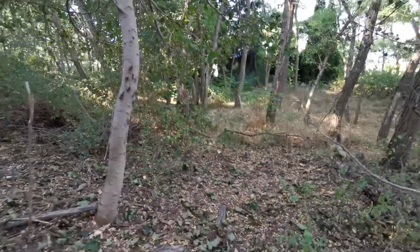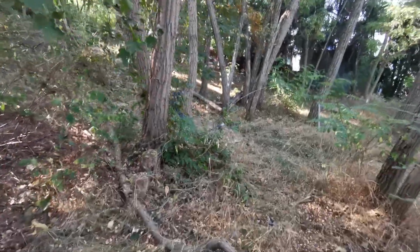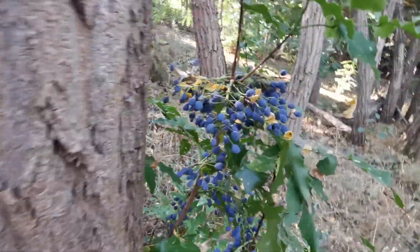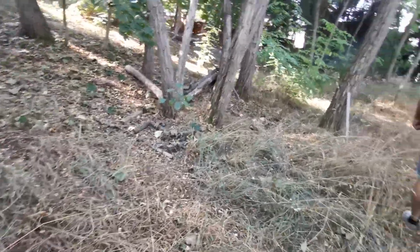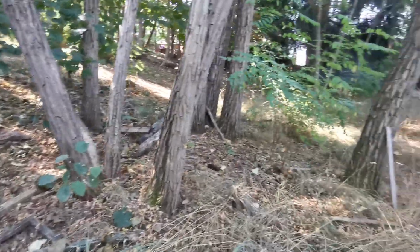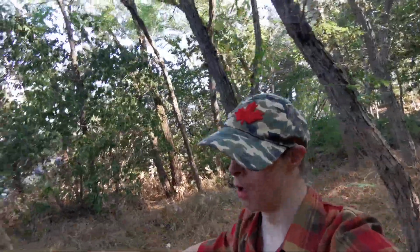Yeah, cool. They'll probably check down here too. Let's sit down here. Let's go down here. Imagine a couple of months ago, this grass would have all been green. Got more berries right there. So this is what the park looks like now for this year of 2022.